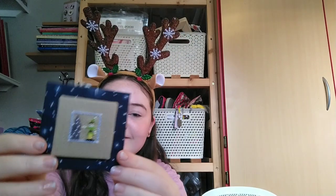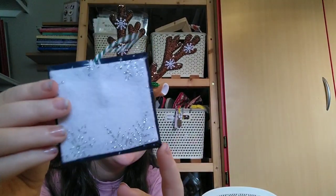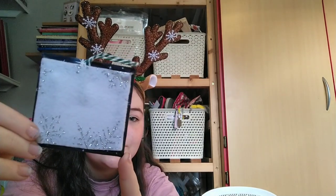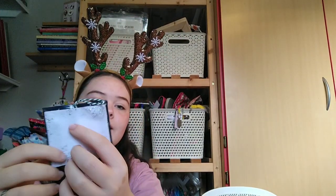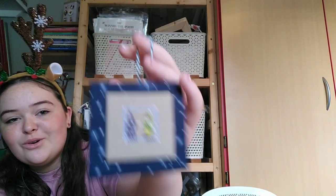A flat ornament. So this backing fabric is probably from Abakhan. This sparkly white snowflake felt, and I haven't put charms on it. Oh my god, she just fell over.